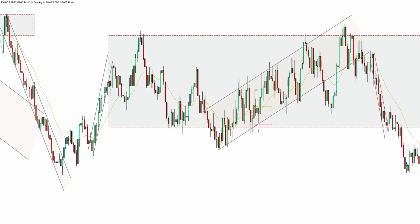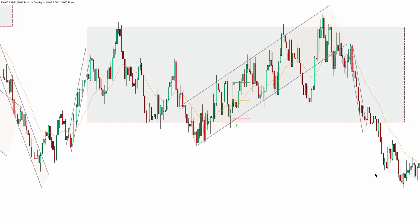We have a break, new low for this downtrend. Then we get a correction, not quite to the EMA, but we get a second entry short. Not to the EMA, another push down. Then we do get a correction to the EMA. You can draw this trend line.